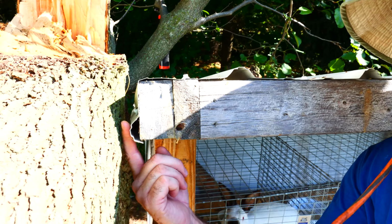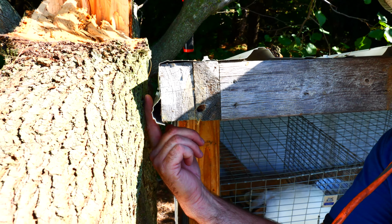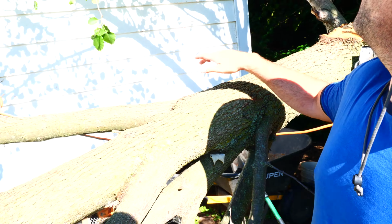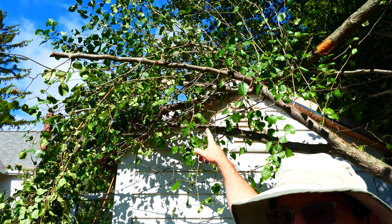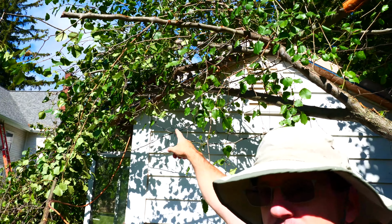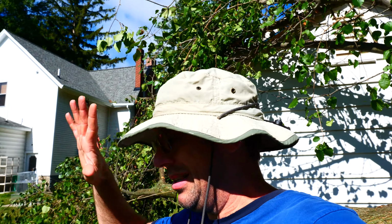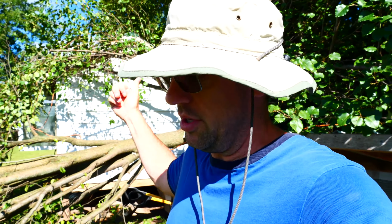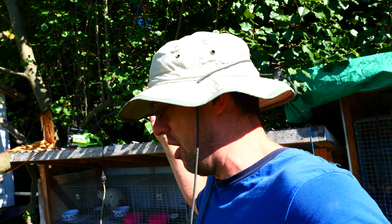I can't even get my finger barely in between the hutch and the tree branch here. And as far as the top of the bunny barn, this branch actually broke off before it could put enough pressure onto the bunny barn and cause any permanent or long-lasting damage. So while it sucks to lose a tree, we are just very thankful. We thank God, literally thank God, that it did not cause any damage to the hutches or the bunny barn, because that stuff's difficult to fix, and we are very thankful we did not lose any rabbits in this situation.